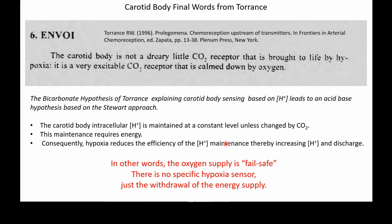Therefore, it will lose out. Hydrogen ion concentration will increase because of the CO2, and therefore calcium, and therefore discharge. So that led me to propose that the oxygen supply is fail-safe. There's no specific hypoxia sensor. It's just the withdrawal of the energy supply to the CO2 or hydrogen ion concentration sensor. And this, of course, comes from the HIF system.